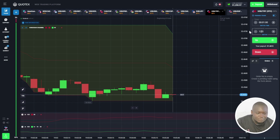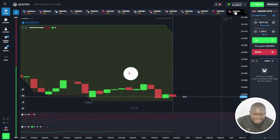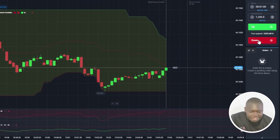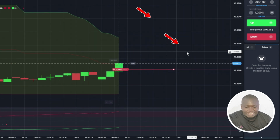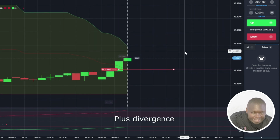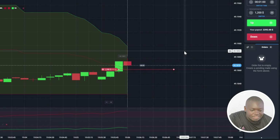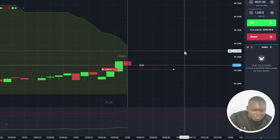And since we are trying to grow this account, we'll trade with the $1,200 for the next trade. And for this trade, I wanted to trade on the USD EGP pair, that is the Egyptian currency. Let us trade on that, and since the local trend on this chart is downwards, we will trade down for the next 1 minute. Remember, the time frame for this chart is 10 seconds. The trade duration is 1 minute, and we keep on changing the investment amount based on how much we've won.